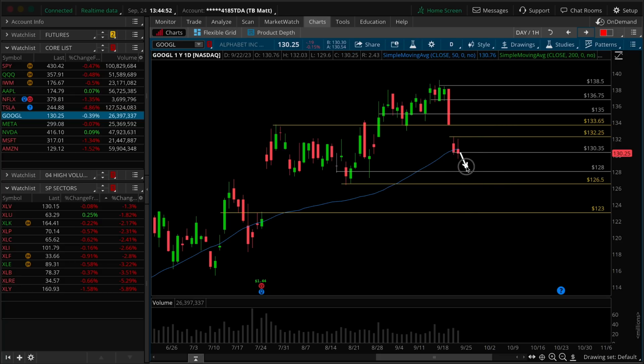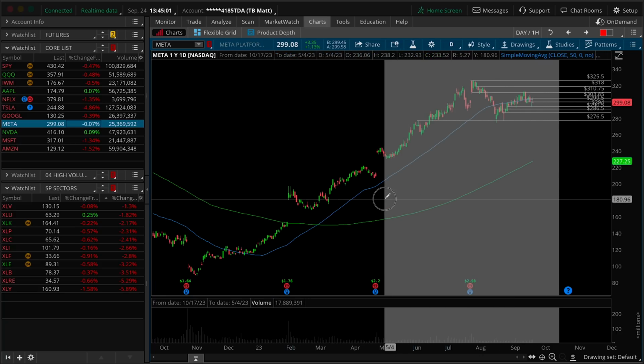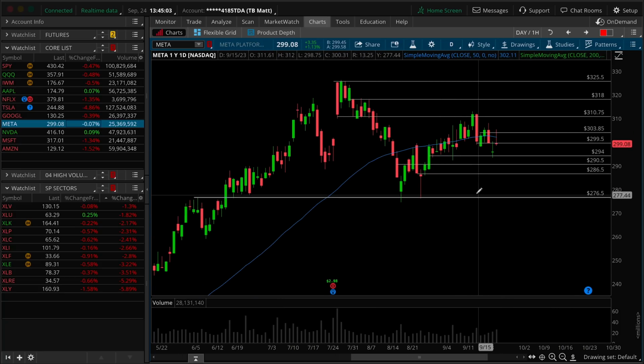It's better to be a new money buyer into supports than a new money short after a sustained move in the downward direction into a new area of support, or old area of support, I should say. So Google, we'll leave it off at that on the daily time frame chart. Here's Meta on the daily time frame chart.